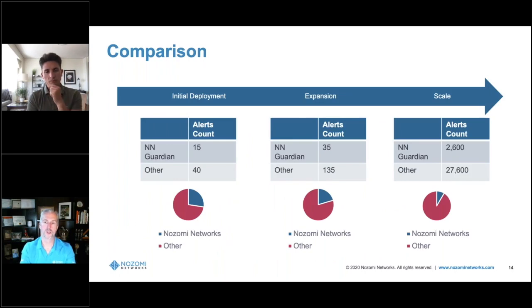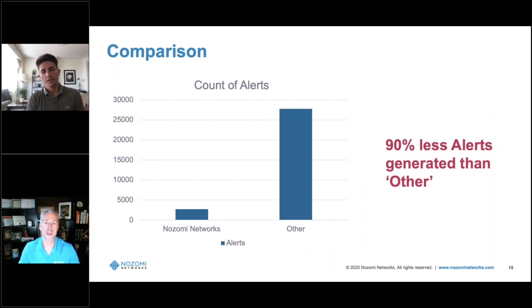Just for review, the initial deployment, we would have done 15 alerts, and then expansion 35 alerts, and then at scale 2,600 alerts. Without our technology, the other solutions would give you 40 alerts in the initial deployment, 135 alerts during the expansion, and then 27,600 alerts during the scale. And that comes down to an amazing 90% reduction in alerts.